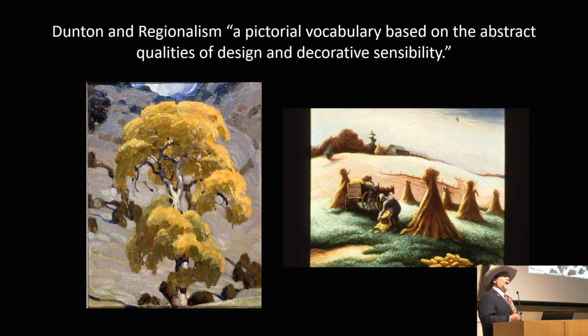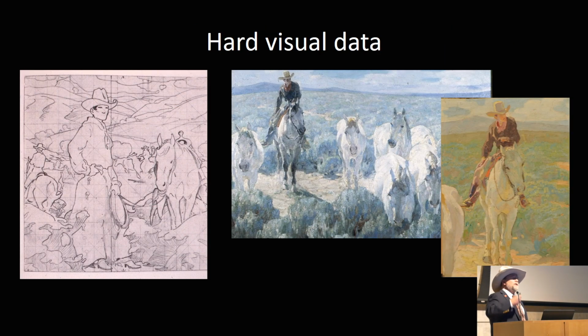The regionalists in Dallas were very strong and very connected to the regionalist movement in the Midwest, especially with Thomas Hart Benton, Grant Wood in Iowa, and John Stuart Curry in Kansas. And they brought Benton to Dallas, and Benton supported what they were doing amongst the Texas regionalists. So Dunton, being friends with the Taos artists, was very much connected with what was going on. In particular, the regionalist insistence that all their work was a form of constructing paintings using hard visual data, like not only sketches, but also studies of parts of paintings, as well as large schematics, so they could fill them in.